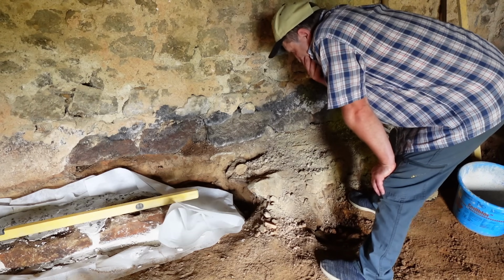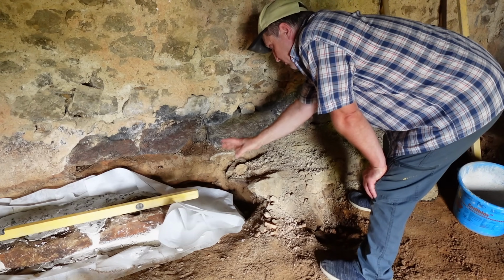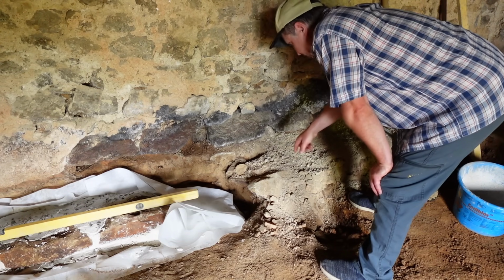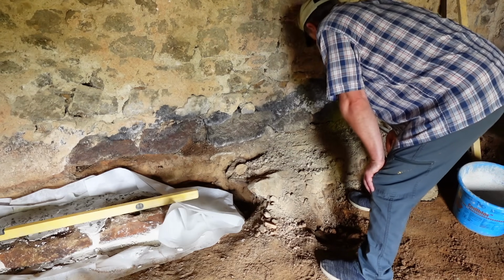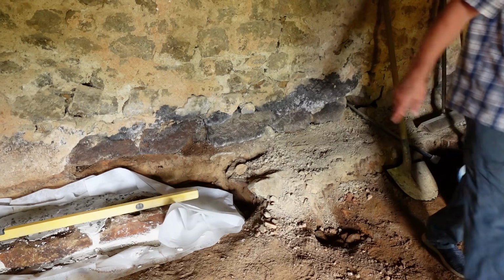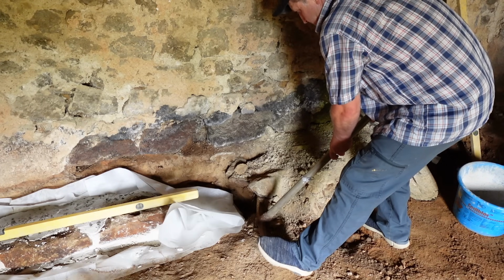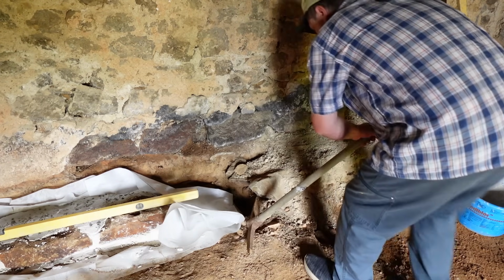And the reason why I want to remove it is because I want to continue with this gravel trench system. I don't want there to be a weak spot. I think if I didn't go below this with the gravel, there may be a damp spot there, so I'm going to take a chance and just try and pry it out a little bit. Yeah, I think I'm going to be okay with that.